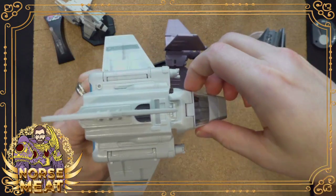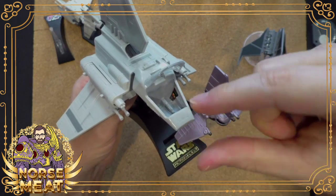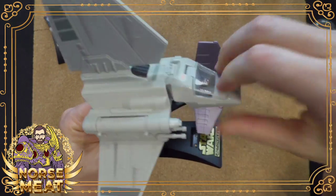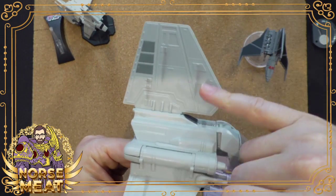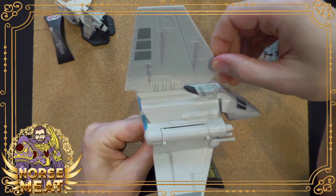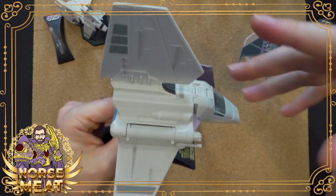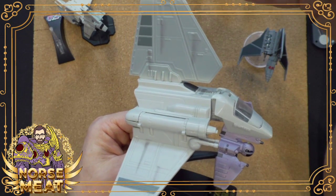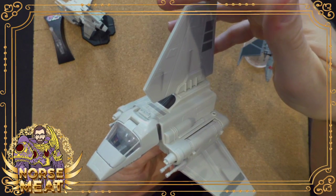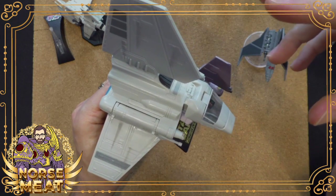They're scaled so that you can put little figures in them. They came with a little tiny Micro Machine figure line, but they really tried to pack a lot of detail in these. Like there's some wear on the fin here. It's got nice bright blue engines. The proportions are just terrible, but it's cute. It's kind of pudgy.